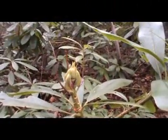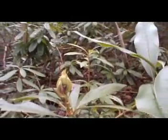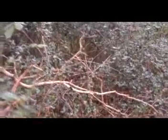Well, there we go folks, you can just see the purple of the Rhododendron ponticum. There's a lot of it round these woods. If I come round here, one of my favourite woods, holly.